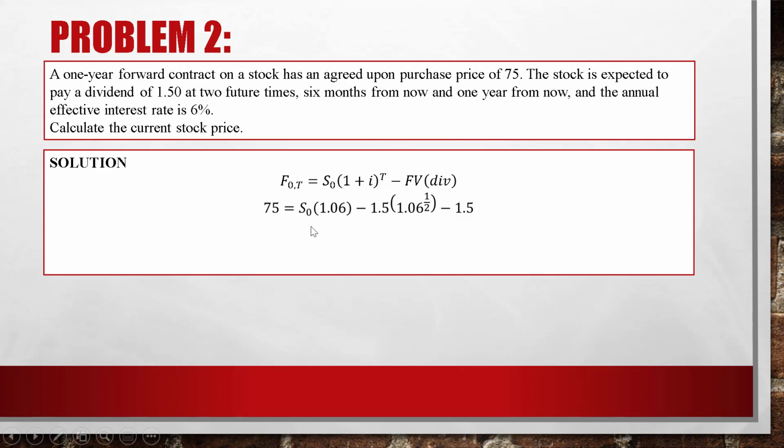S0 is not given. i is 0.06, so we get 1 plus i is 1.06. And this is a 1 year contract, so t is 1. Now we have two dividends, at time 1/2 and at time 1. The one at time 1 is right at time 1, so we don't have to multiply by 1.06 to anything. But the one in the middle of the year, in order to bring it to time 1, we have to multiply by 1.06 to the 1/2. And these are the two dividends that we have in this manner.